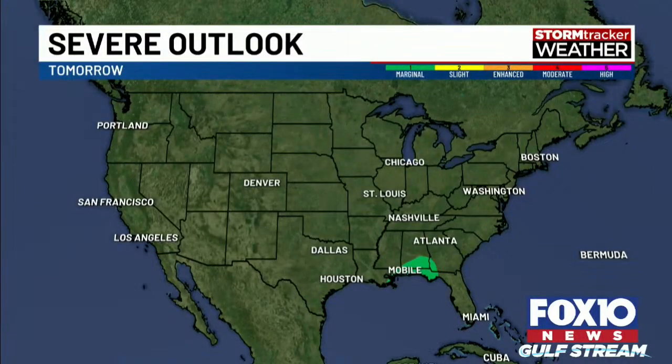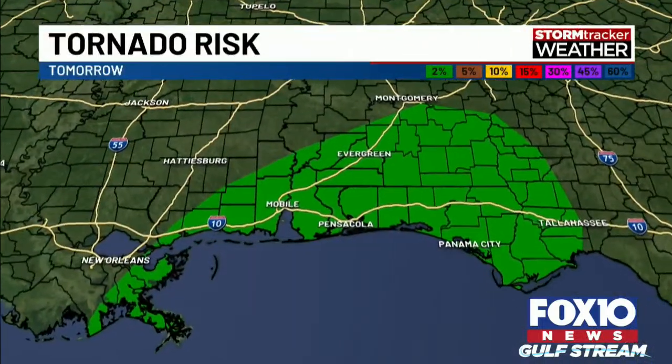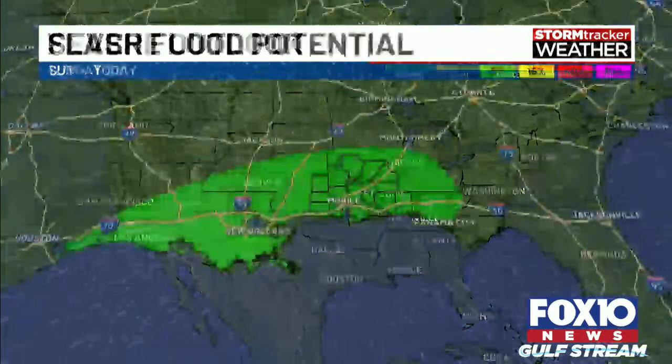Once again, we are the area that is of focus for the potential for some stronger storms. That level 1 marginal risk, once again, for your Saturday as well, meaning some of the storms that we see could become strong. The exact same thing here. There is a low-end tornado risk with this, but once again, low end. What about day 3? Well, Sunday, it looks like all the weather moves out. There is no risk valid for any part of the nation on Sunday.